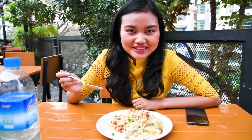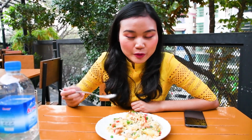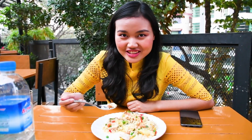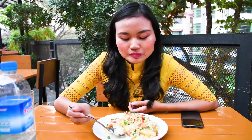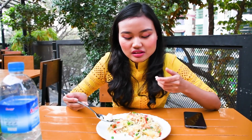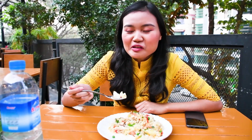The thing I like about this dish is it has a lot of different textures in one dish. You've got the nuts, which are very crunchy, and the chicken is very tender. And whenever you bite this little pineapple piece, you get a sweet and sour burst in your mouth. So I really love this.